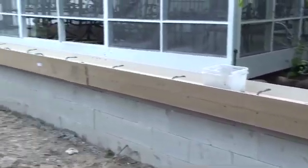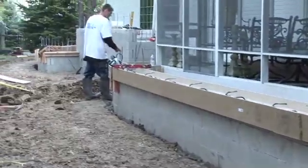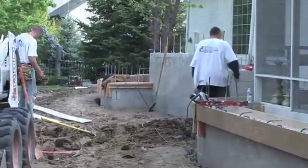Once the core filling is done, forms are built for the caps. Even though the job is ahead of schedule, Mother Nature has a schedule of her own, and the rain begins to fall.